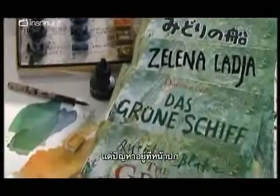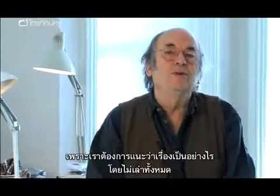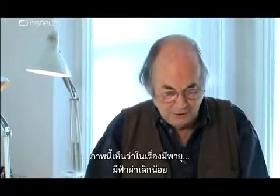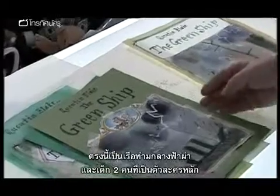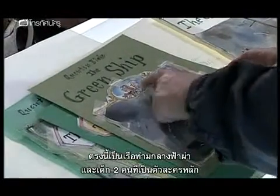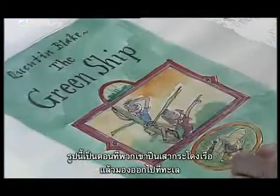There were problems about what one did about the cover. The cover can be the most difficult bit of any book, because you want to suggest what the story is about without telling the whole story. You can see here there's a storm in the story. There it is, you see a bit of it with lightning. Here we see the ship with lightning and the 2 children who are the main characters. Here's another one where they're up the mast of the ship looking out to sea.